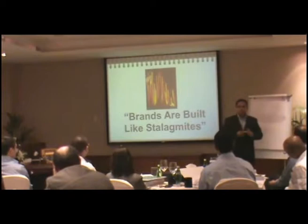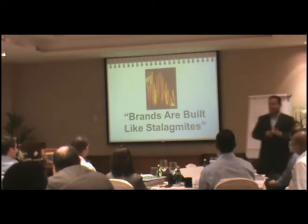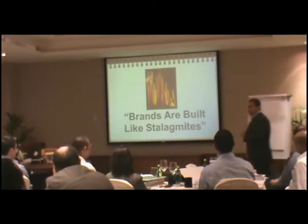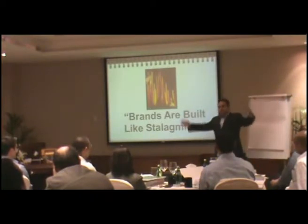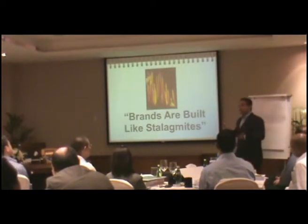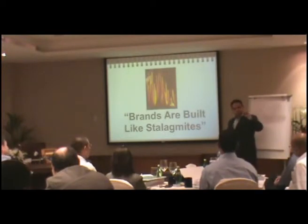Stalagmites. Does anyone know what stalagmites and stalactites are? Yep. So these are usually found in caves underground. They are caused by water dropping consistently over time. Just to give you an idea of consistency, 1 inch of a stalagmite takes 100 years to build.